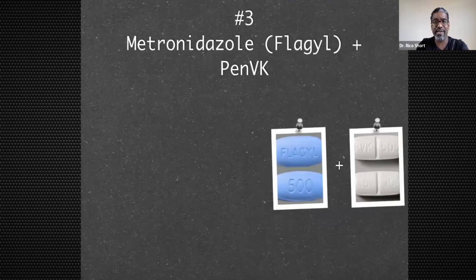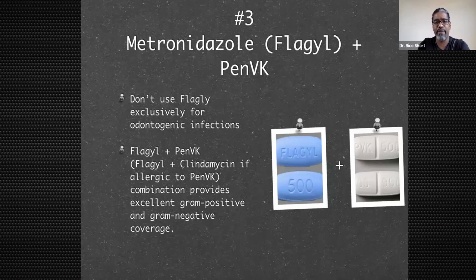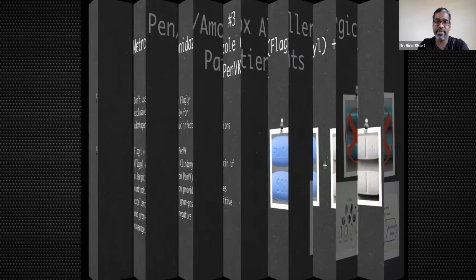The third line is metronidazole and penicillin. This is a combo effect, but you don't want to use metronidazole or Flagyl by itself because it's not really effective for an odontogenic infection. It works better in conjunction with penicillin VK, but if they're allergic to penicillin, you can also add clindamycin to that. It provides an excellent gram-positive and gram-negative coverage.